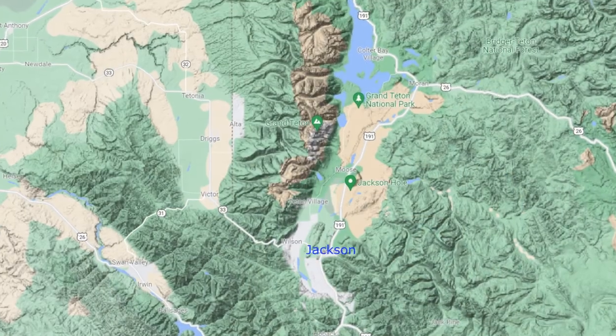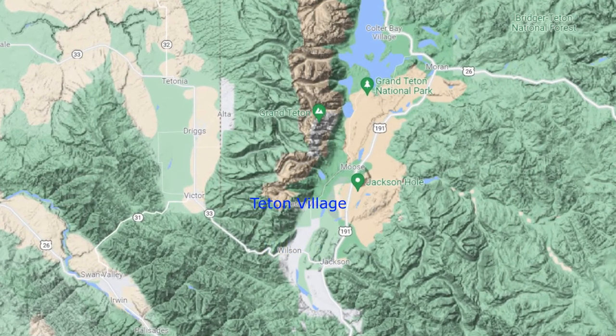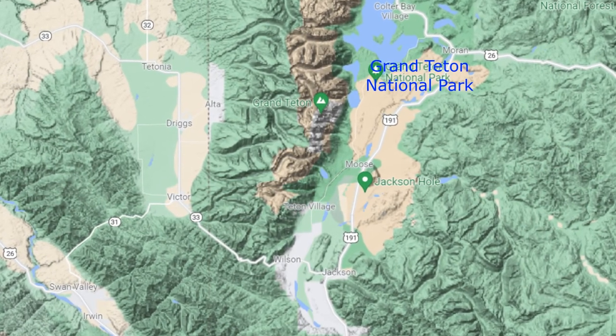So if you're headed to Grand Teton National Park, you obviously have to figure out where you're going to stay. There are lots of options in the area. You've got Jackson Hole, you've got Wilson, you've got Teton Village, and of course you've got the National Park itself.